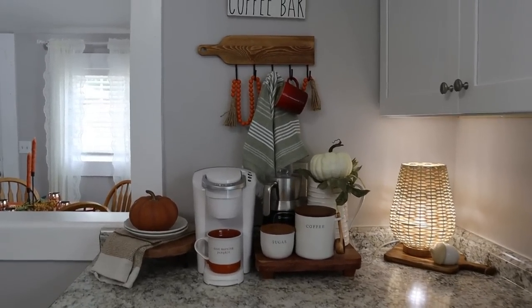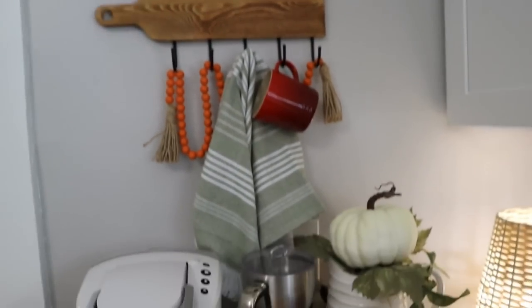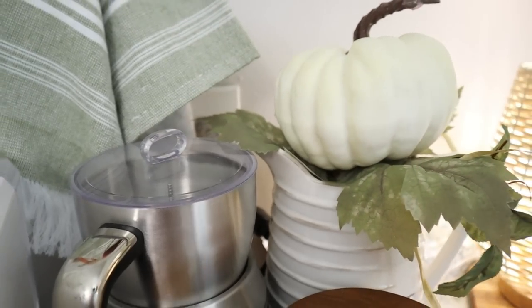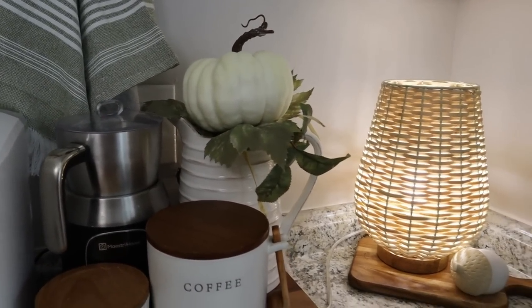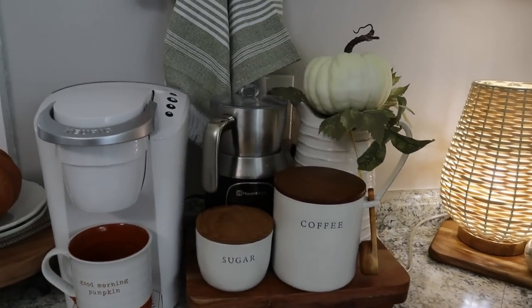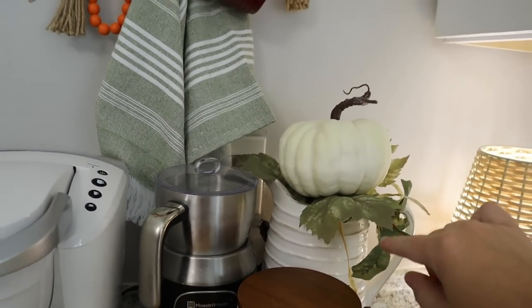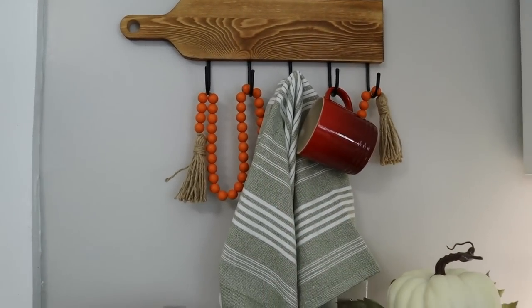Unfortunately, I broke my teapot here. This coffee bar sign fell and it hit it and it actually cracked it, but it's kind of covered up so you can't even tell. So thankfully, from looking at it at this angle, you really can't even tell. But I just added a little acorn over here to my cutting board with my lamp. And then I added my fall pumpkin pick. It's just leaves and a pumpkin on a pick, a little tea towel, a mug, and some orange garland.